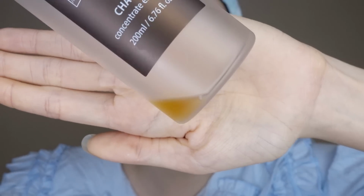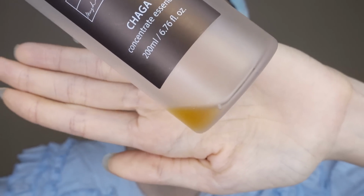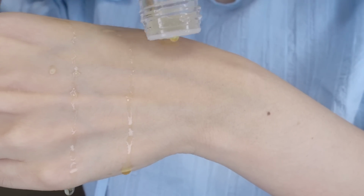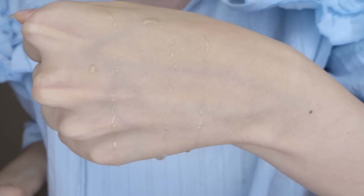Smell-wise, it does smell a little bit woody when you first open it, but the smell didn't bother me at all. I loved the texture, and it has this beautiful brown color. I tried to save a little of each product for you to see the texture of it, so hopefully it will come out. Yes, it has a watery texture like this, but it is so hydrating and I enjoyed this so much.